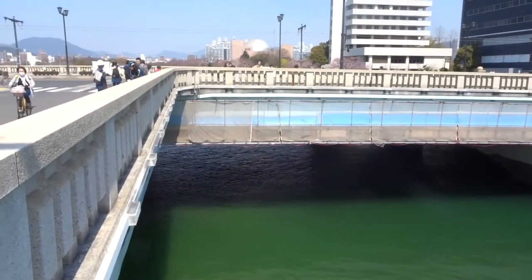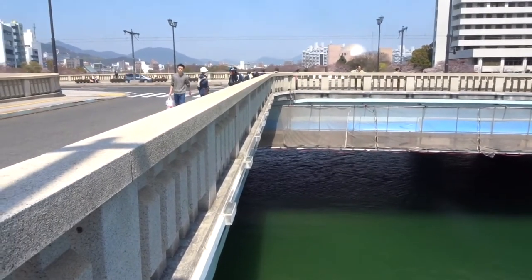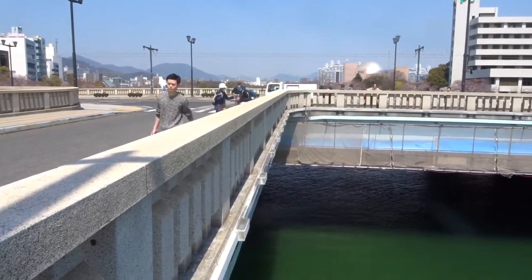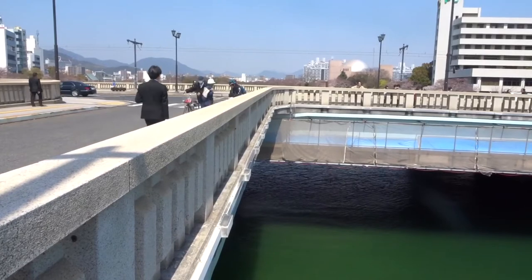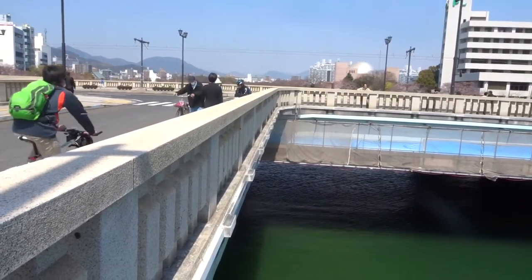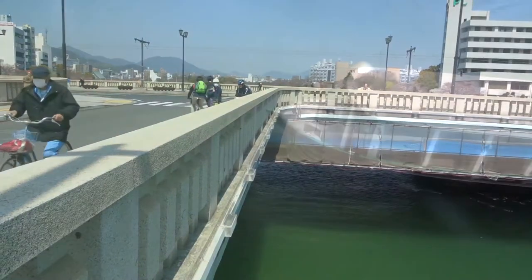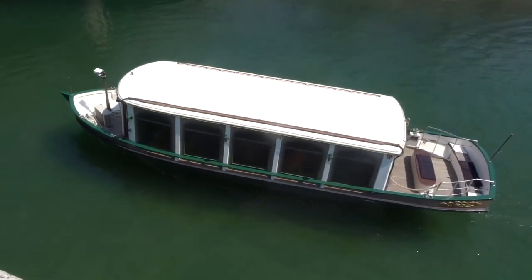T-shaped bridge that was the aiming point for the plane that dropped the bomb on Hiroshima. Obviously it's not the same bridge. It shakes quite erratically when any heavy vehicle drives over it. Quite disconcerting. Wouldn't mind being on the river though.